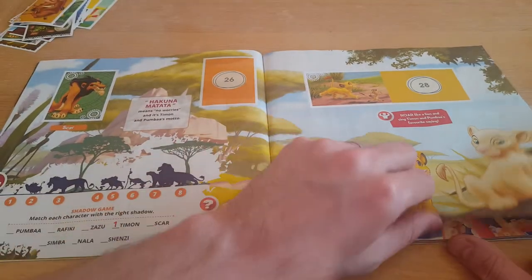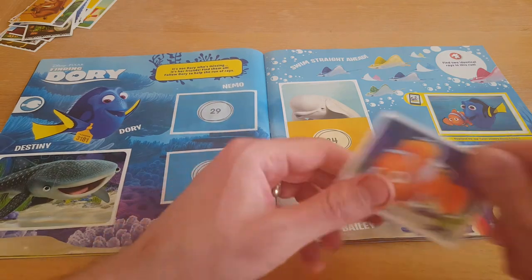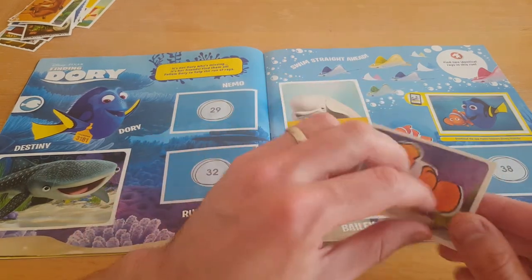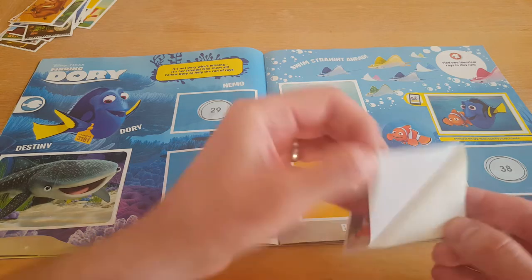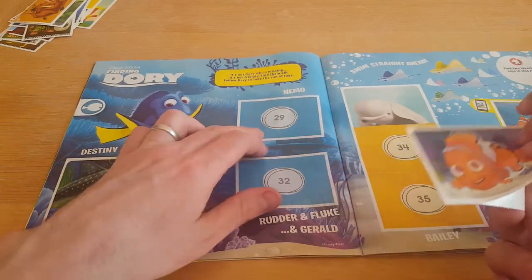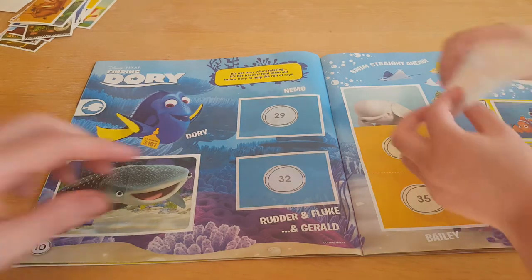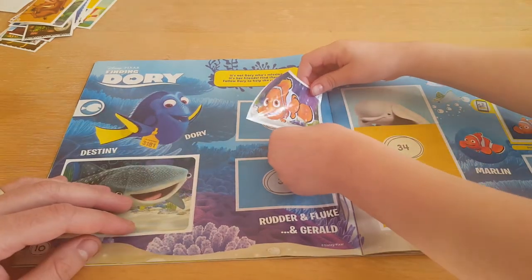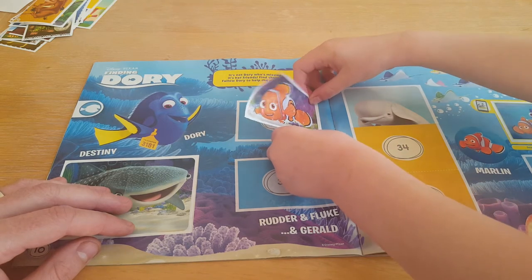Next number we're looking for is number 29. And we need that. And it is Special Nemo. And I get it. Go on then. You put it in then. 29, just there. Even if it's on your side, I get to do the rest. The specials, yeah. That's a cool sticker.